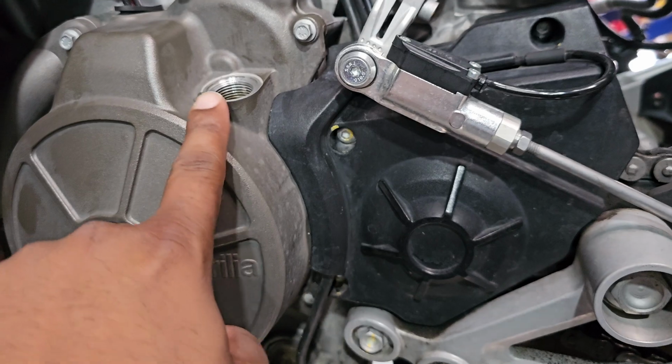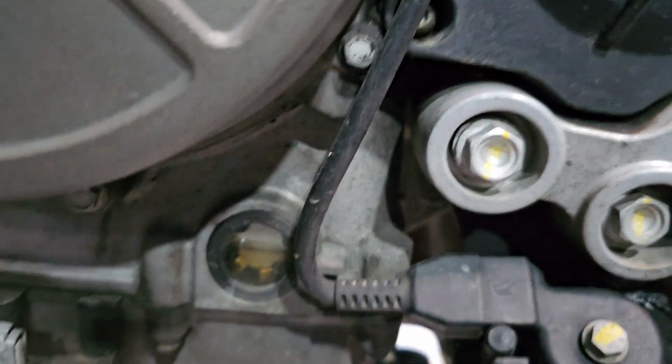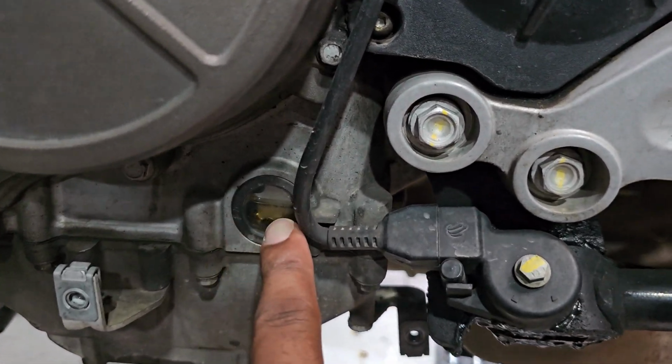Before closing the engine oil cap, you can see the oil level over here. It is up to the mark. This is how it should show when the engine oil is replaced. It is crystal clear and up to the mark.